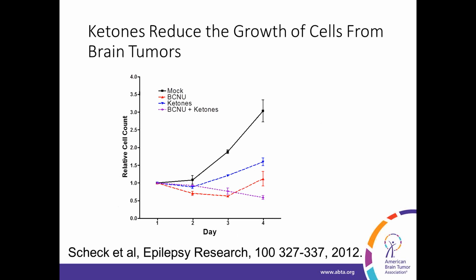This slide is from one of the research studies, and you can see that taking a look at the ketones as well as looking at treatment, the BCNU, which is a standard chemotherapy treatment, plus the ketones together actually showed responses in the growth of the cells. So what you see is a decrease in the growth of the cells when the patient was on the chemotherapy and ketones. You also see the normal ketones, what they did to slow down the growth. You also look at the growth of just the chemotherapy, but combined you see that there is a huge increase in reducing that cell growth. So this has really become very exciting that we're actually looking at some standard treatment along with the ketogenic diet to make an impact on the cell growth.